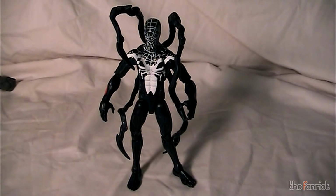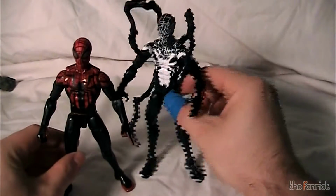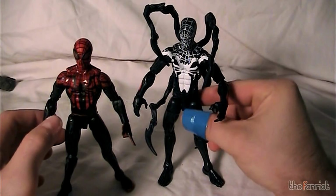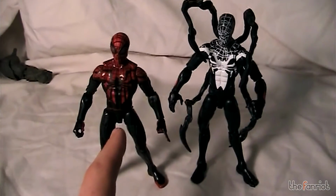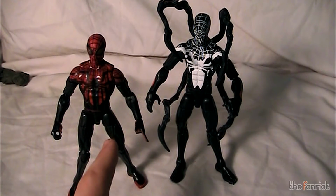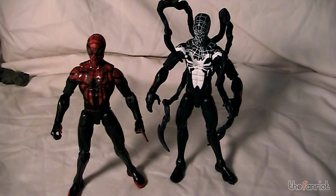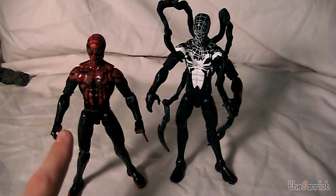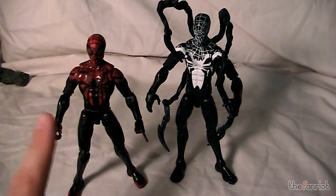And then finally, we just got a little side comparison here, which I knocked him down. So here he is with, keep knocking him over. This is the Superior Spider-Man from the first Spider-Man wave from I believe about a year ago now. So, this is the first iteration. Now, over the course of I think it was almost a year that Superior Spider-Man was in the comics, his costume did change quite a bit. So this is the first version.